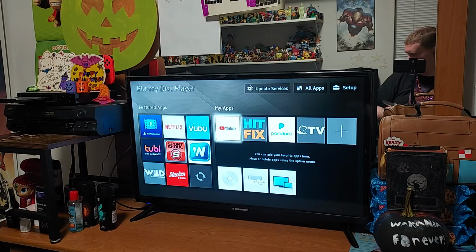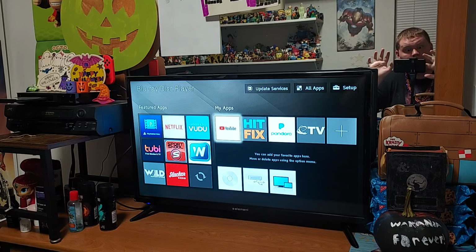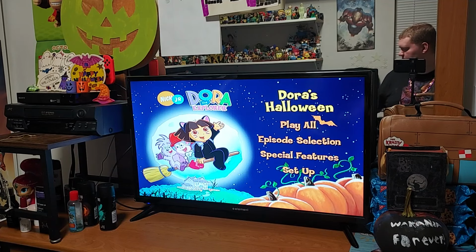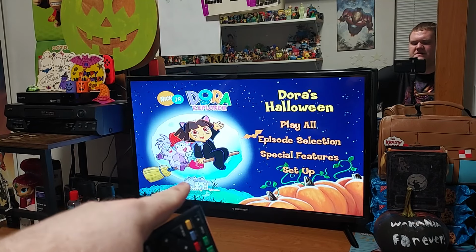Okay. So I've already done the opening of this. So without further ado, let's get started. All right. So it has the 2004 content on here. So there's Dora, Boots, and Little Monster right there. And there is the full moon. And there's Little Monster's house down there.